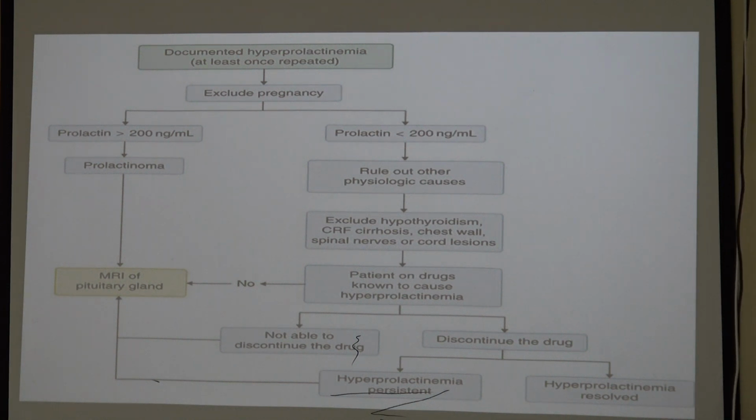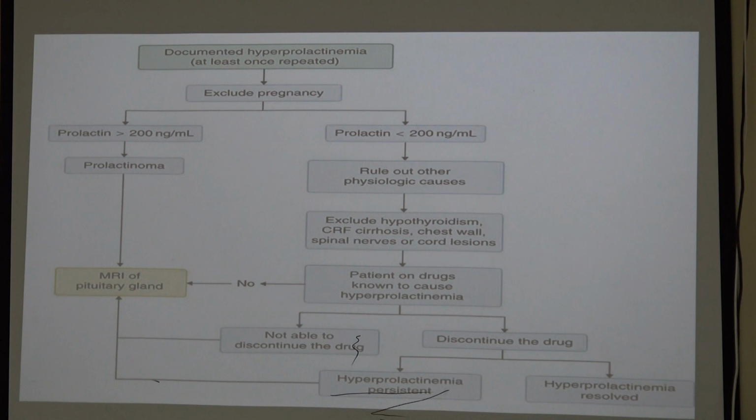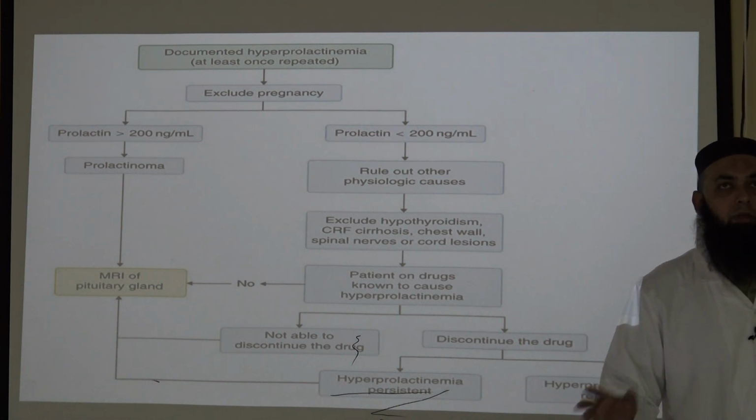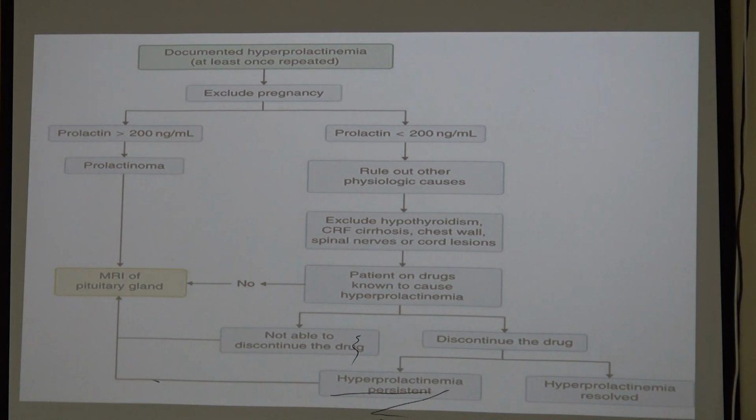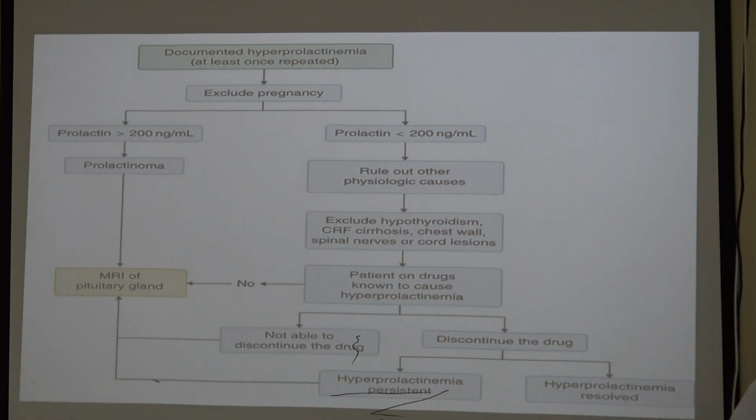The key point: if we are labeling a person as having abnormal prolactin level due to the pituitary, the important point is to rule out pseudo. Rule out pregnancy, rule out drugs, rule out hypothyroidism. After ruling out many things, then you can label a person as having some pituitary problem. MRI or CT scan is also important. This is the key message or summary of hyperprolactinoma. Got it? Simple. Rule out pseudo, pregnancy, drugs, and hypothyroidism. If everything is ruled out, go for MRI. If the prolactin level is too high, you can even go straight to MRI.